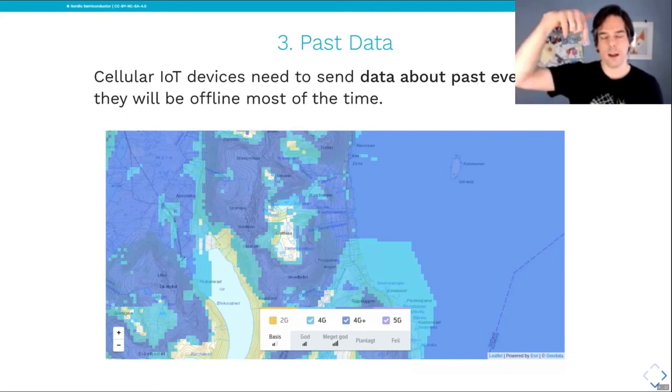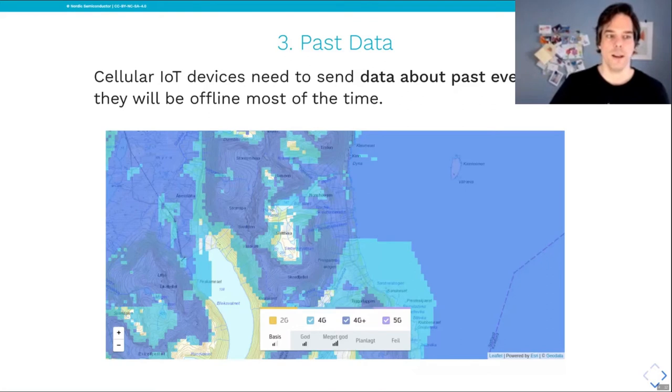And GPS is actually coming from satellites, meaning you have perfect coverage in the valley. So you need to store current GPS location in the valleys and put it into some form of buffer and send it to the cloud.